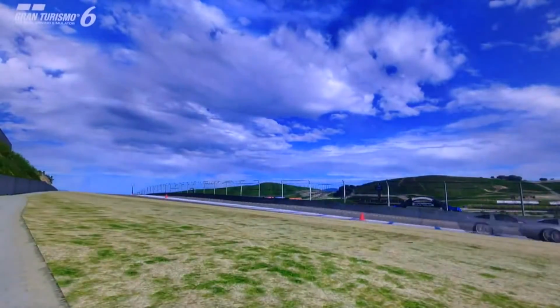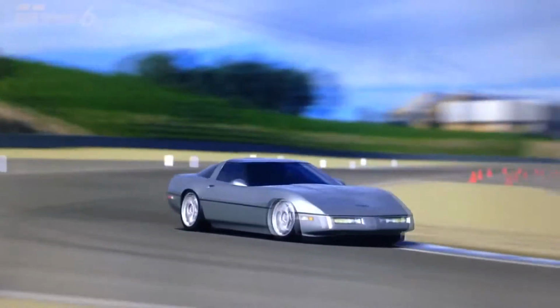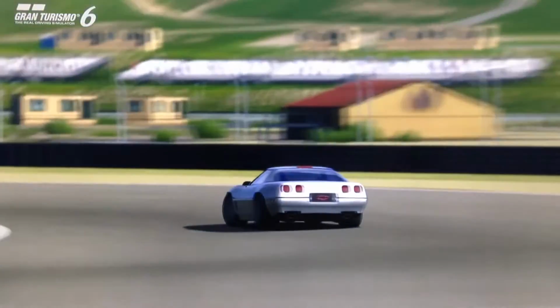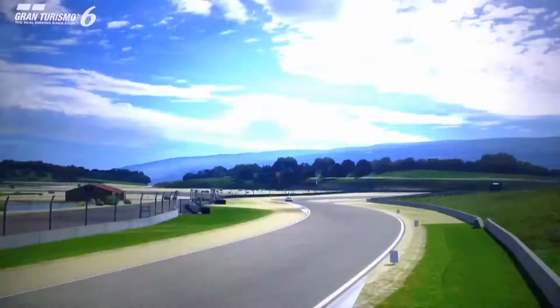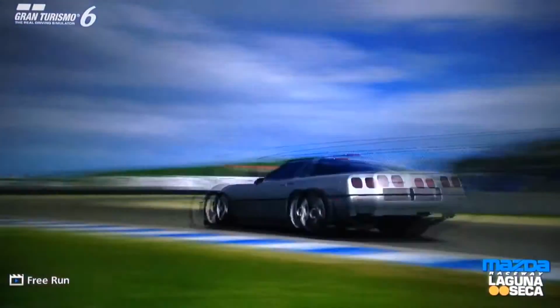And in this episode we're featuring definitely one of my favourite cars of this series, if not my favourite. It's the 1990 4th generation Corvette ZR-1.